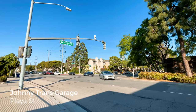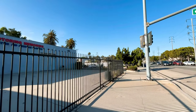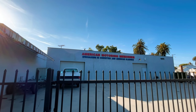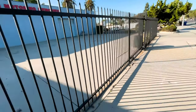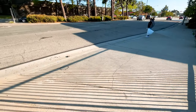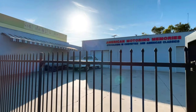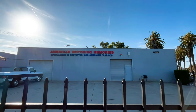Here I am at the intersection of Hanum and Playa Street. Right behind me is Johnny Tran's garage. This is the exact garage. This is sort of like a Holy Grail location. In this scene, Jesse rolls up and has Dom, Brian, and Vince with him. They pull in right here. They all hop over this fence and they go back that way. So yeah, Johnny Tran's garage.